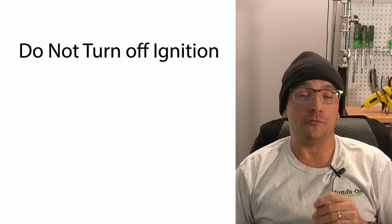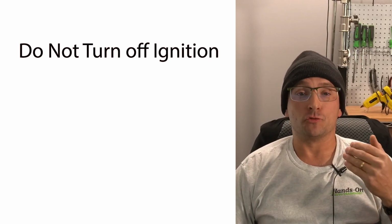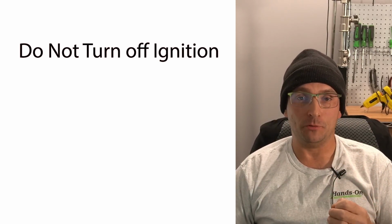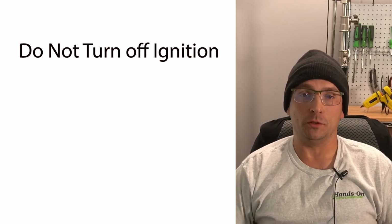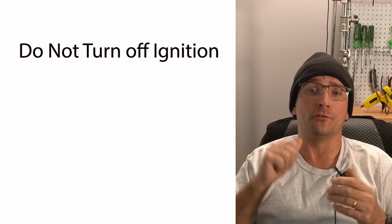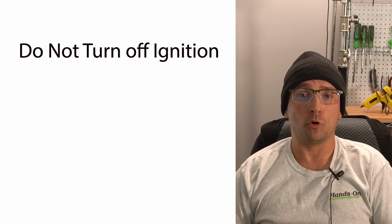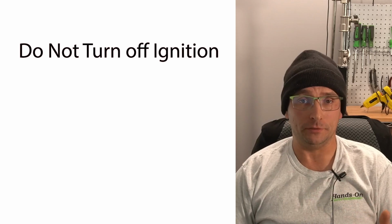So when things go wrong in your programming in GM, number one, do not turn the key off. You cannot turn the key off until you're out of all of your other options, okay? Trust me on this. I have bricked many computers in my day. I mean, I've been programming for 12 years or something now? And I know for a fact, if I turn that key off, there's a very good chance that that computer's not going to come back to life if the GM programming procedure process did not complete.